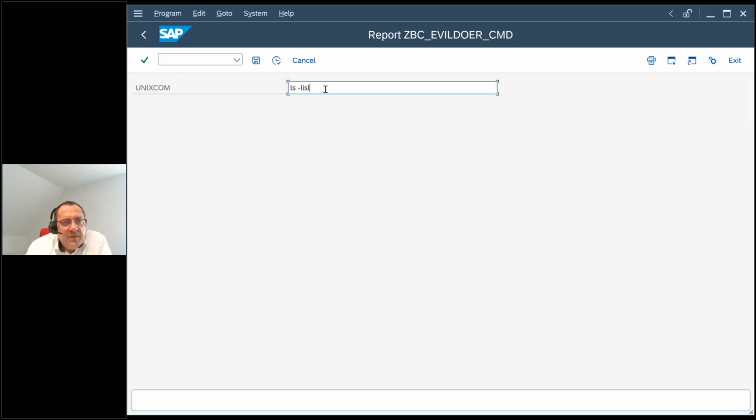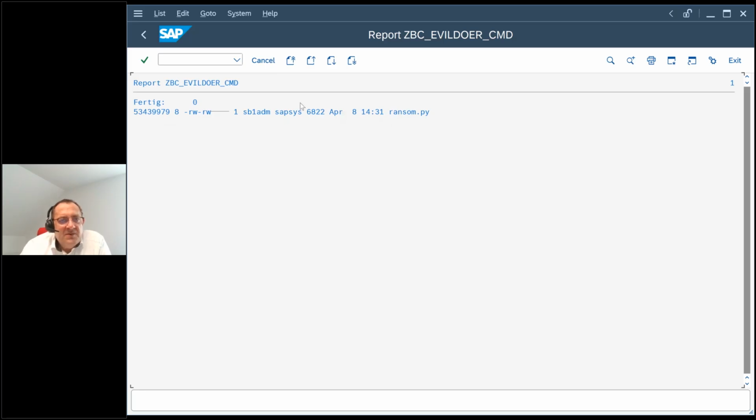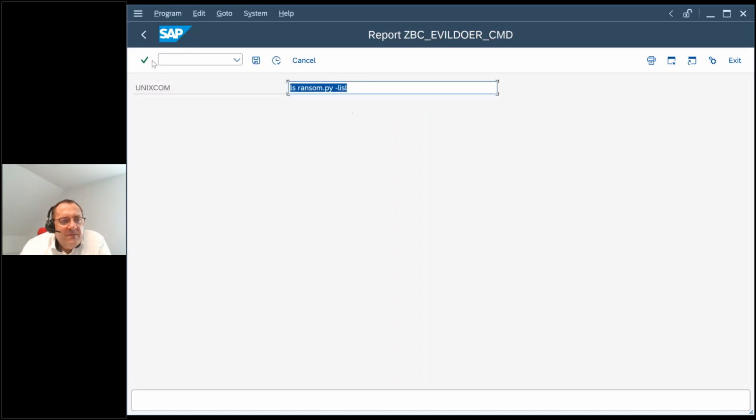What we can do now, let's just look at the file. Here is a file that was written, ransomware. And the file actually allows us to just execute that one. And if I execute finally the command python ransom.py, the Python interpreter would be called with that ransom program, and this means it's really executed. I don't do that now because otherwise it would really start encrypting the whole directory tree.